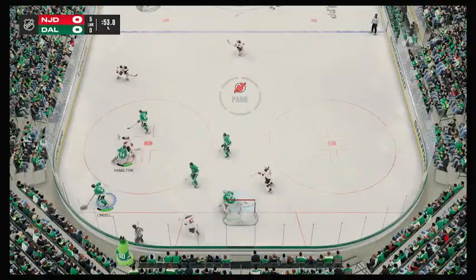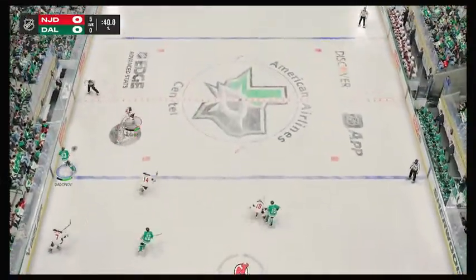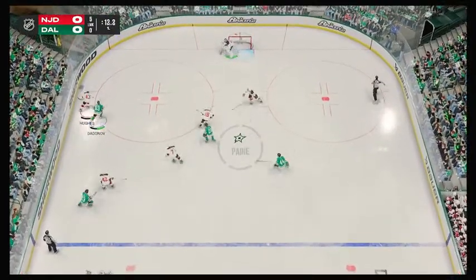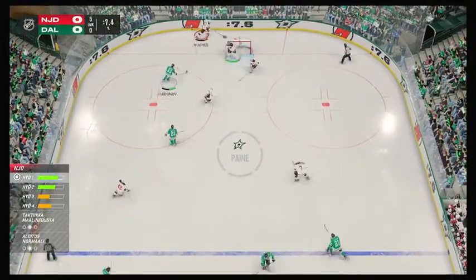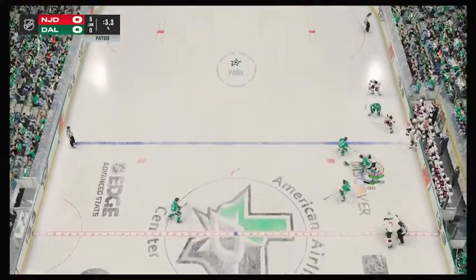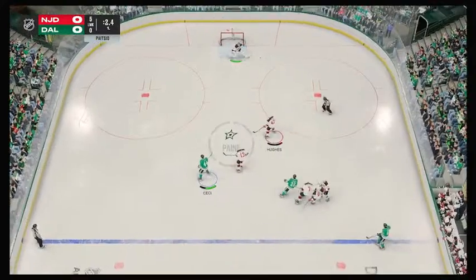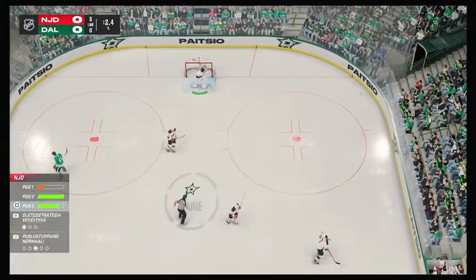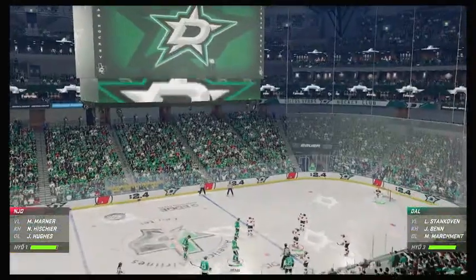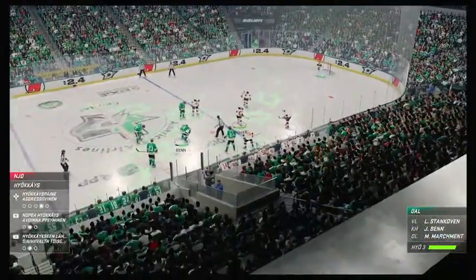And nearing the final 60 seconds of this opening stanza. Dallas is on the attack. New Jersey's got a hold of it along the wall. Trying to get it out of their own end. And that should do it. 20 more minutes in the books. There's the whistle. We've got an offside. Teams are lined up and we are ready to take this draw.